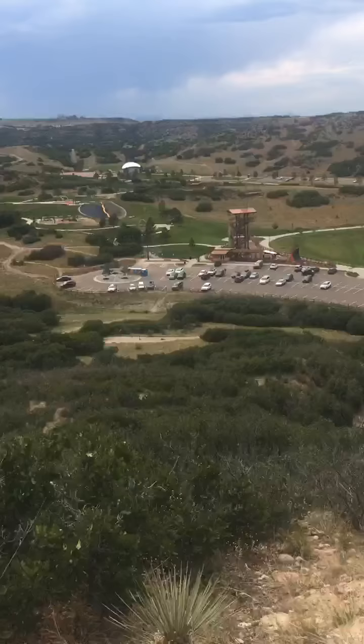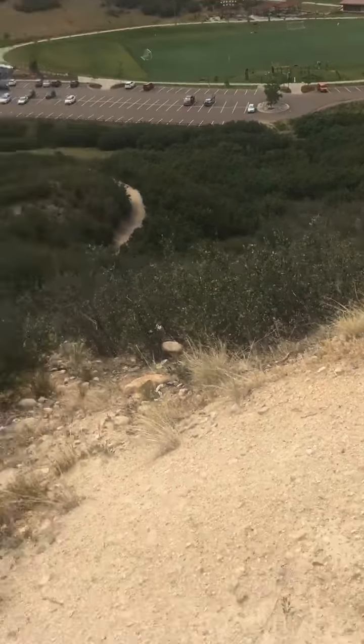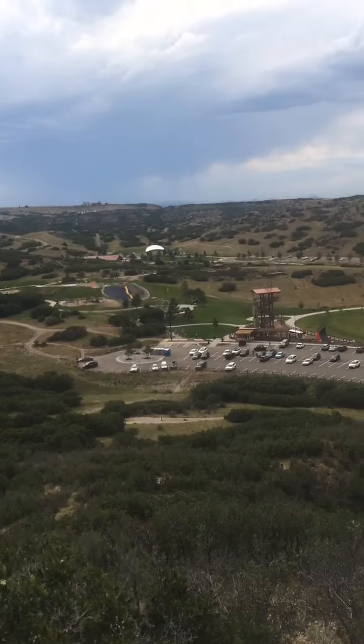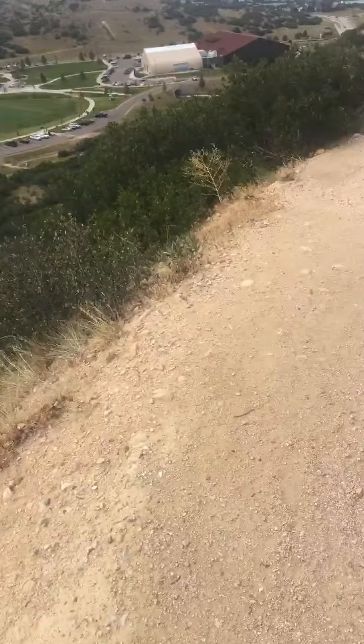There's a little park with a slide. There's more zipline tours, parking lot, soccer field. And over there, there's an amphitheater and a little lake with koi in it. So, yes, I shall continue.